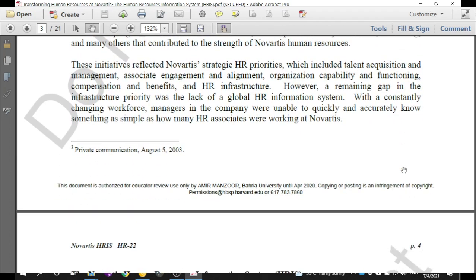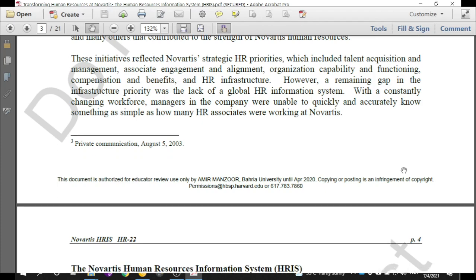These initiatives actually show that Novartis was a very strategic and future-looking company, and they were focusing on those priorities. They were very focused on talent acquisition and management. They were very focused on how to engage their associates and align them with the organization's capabilities, and to make sure that they were properly compensated, given adequate training, and given career paths. So the company was very focused on creating a global HR system that would keep all these objectives in mind.